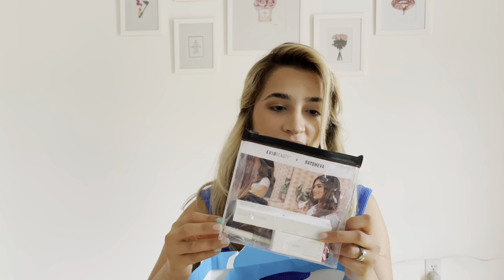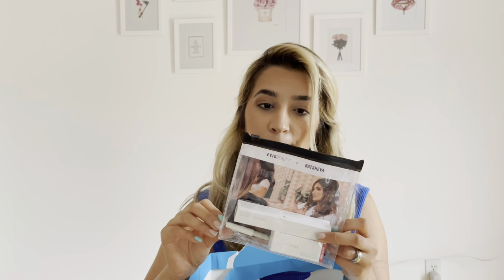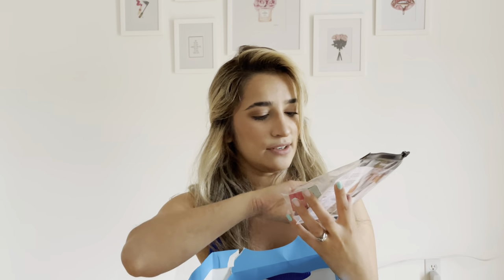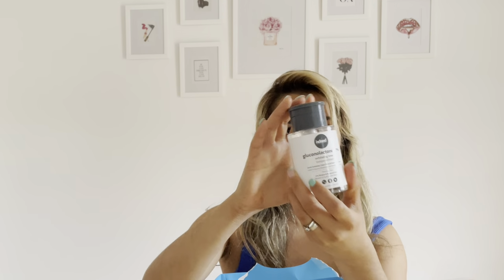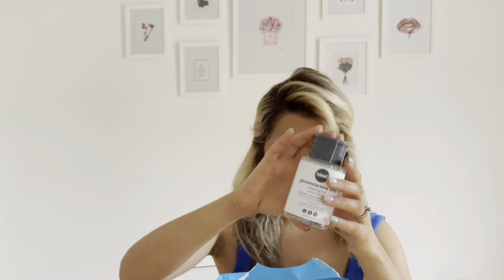Also from Evie Beauty and Batsheva, some product here. Definitely gonna try this brand. That's my first time, by the way. From Rock, here it's a multi-correction glow cream. Interesting. What is this? And then an exfoliating toner. Also a Body Butter Almond Milk Moisturizer.